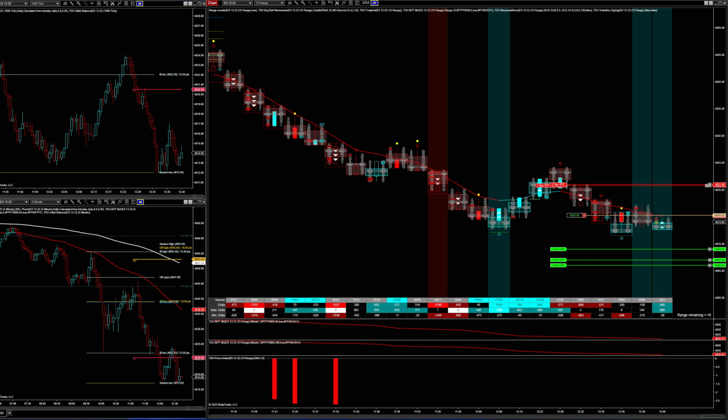I ended up coming back to this play a bit late. You can see it was lunchtime. I went to grab lunch and I came back to my screen and this opportunity presented itself. So I took it on the 3rd candle rather than the 2nd candle. But I'm going to go ahead and let it play out and you'll see what happened.